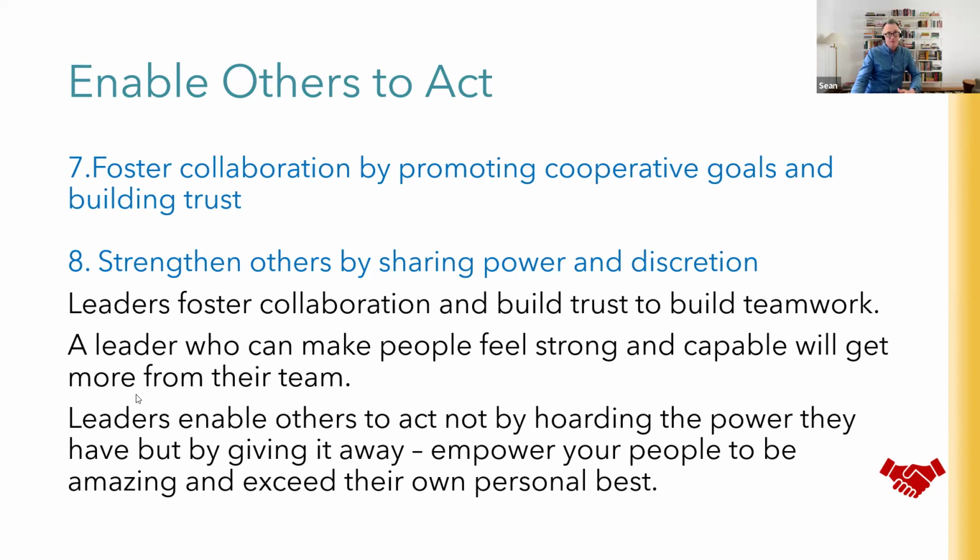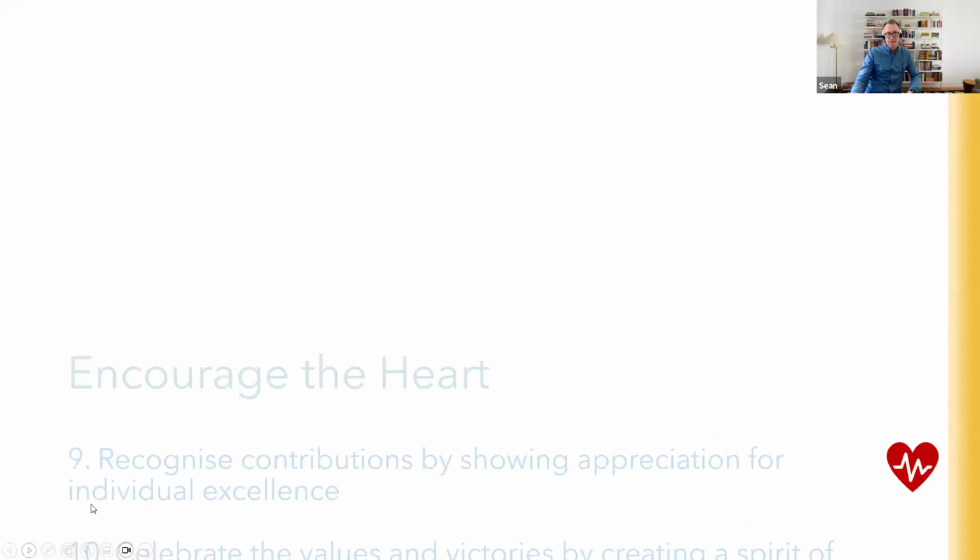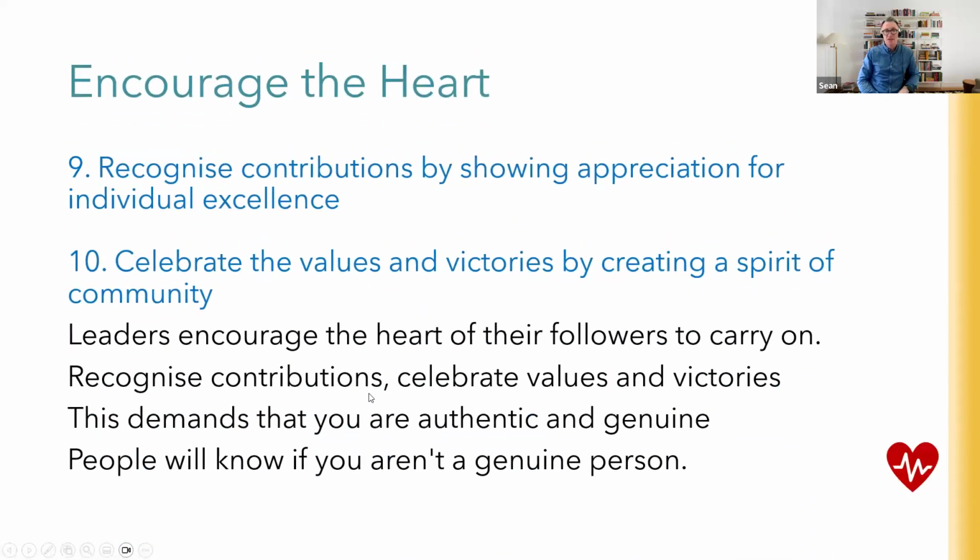And then the fifth from Kouzes and Posner is encourage the heart. And this is a challenge for a lot of people. What? Actually, what? Encourage the heart. What does that mean? It means you need to recognize the contributions of the people by appreciating them and rewarding them. And I gave an example in the module on team development, but I'll repeat it here.